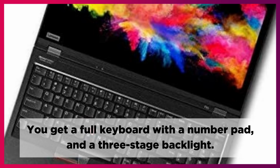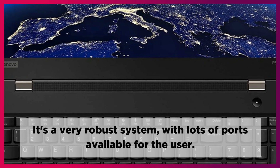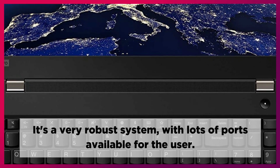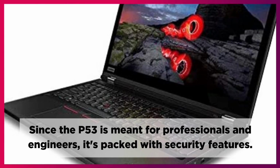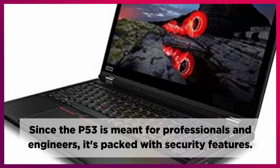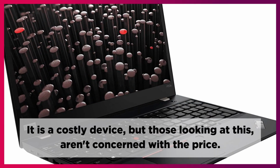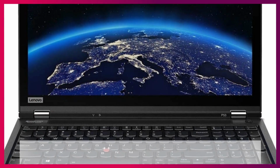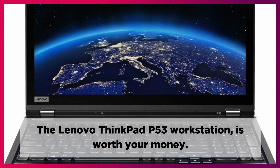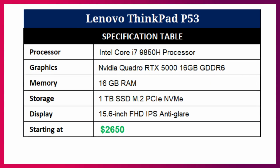You get a full keyboard with a number pad and a 3-stage backlight. It's a very robust system, with lots of ports available for the user. Since the P53 is meant for professionals and engineers, it's packed with security features. The P53 performs well in most benchmarks. It is a costly device, but those looking at this aren't concerned with the price. The Lenovo ThinkPad P53 Workstation is worth your money. Specification Table.